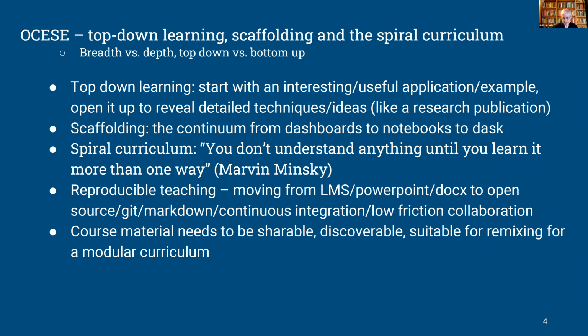And then reproducible teaching. So there's a huge disconnect in my life between the way I do research with GitHub and continuous integration and pull requests, working with Markdown, and the way I do teaching on a learning management system. My colleagues are writing slides in PowerPoint, they're using DocX. It's the definition of high friction. And it's by design, right?